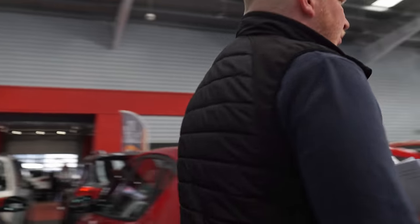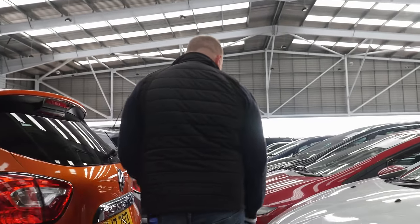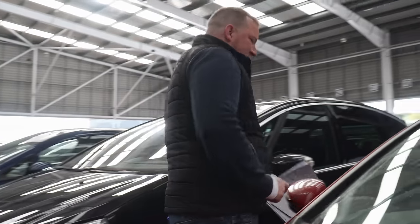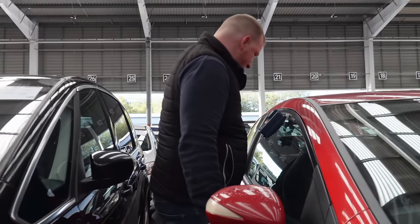We've only got a few more to look at, so check out the bad boy Honda Civic GTR. What a machine. There's not an angle where it looks good. This will be for nothing. This will make a good track car, like the last one I had, which obviously got blown up.